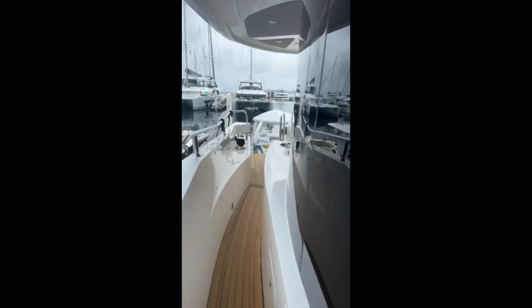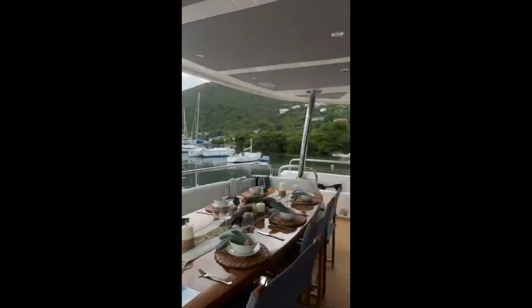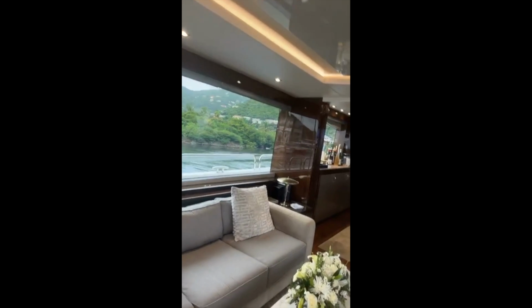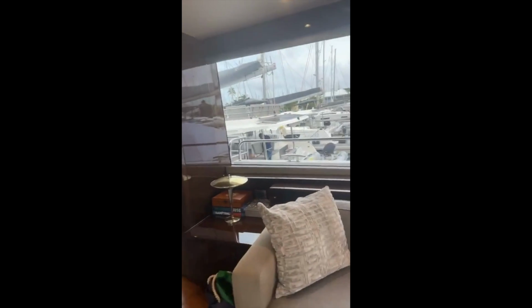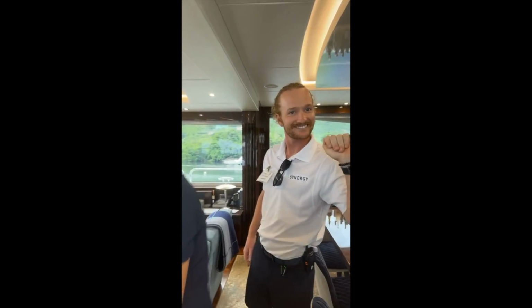I'll continue on down. We're going to have a look at cabins. Hello! It's the Captain. So we'll go inside. So this is the beautiful galley area. Stewardess Hannah. Hi. There she is. Little sweetie. Chef Audrey. Hi. Steward, deckhand, engineer Philip. So we go down this side.